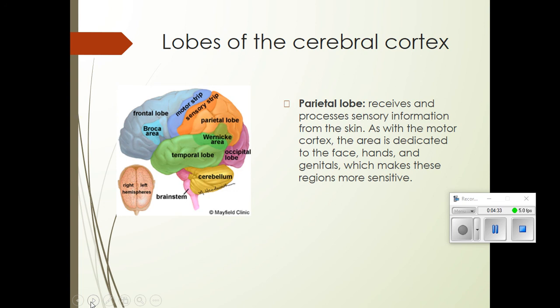As with the motor cortex, the part in the frontal lobe, the motor strip, it's disproportionate. It's dedicated to face, hands, genitals, which is why those are the most sensitive areas. And if you're interested, there's a funny little picture in your textbook that shows a homunculus, a person that, if their body was proportionate to the amount of brain that's devoted to each part, what you would look like. He's got really big hands and really big face, really huge lips, because those are the parts that have the most brain tissue dedicated.